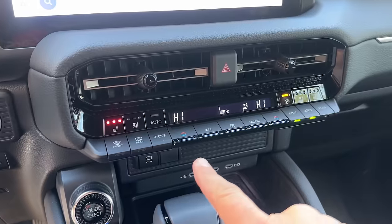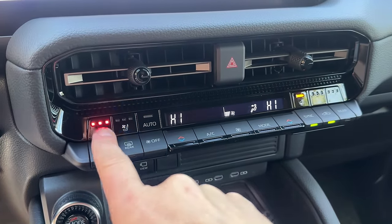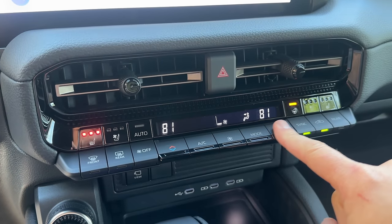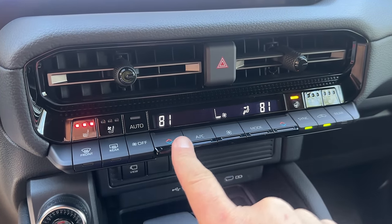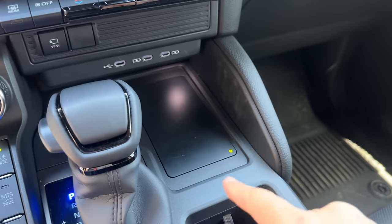Now, beyond the center screen, also worth pointing out in this interior, directly below it, you have your climate controls, which frankly are fairly standard. Just physical buttons. They haven't yet migrated into the infotainment screens. You can turn on your heated seats, change your temperature, your fan speed, where the air comes out, all that usual stuff.